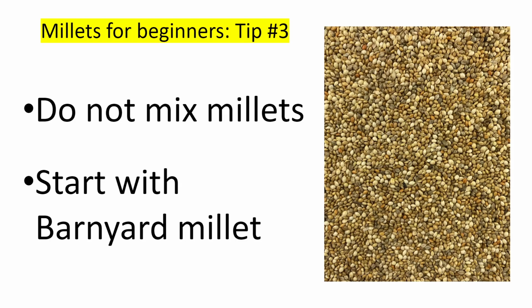Tip number three. Like I gave examples before, little millet, foxtail millet, etc., there are many varieties of millets and all of them have different properties. So, I would recommend you to try one millet at a time and see the suitability to your body. That's why I would suggest you not to mix millets in the beginning. Because when you use mixed millets in flour or khichdi or any other dish, in case you feel any discomfort, it will become very difficult to understand which one of those millets is not agreeing with you.